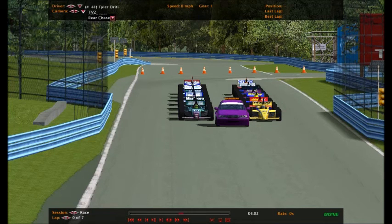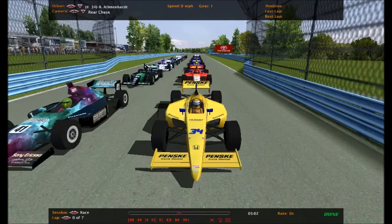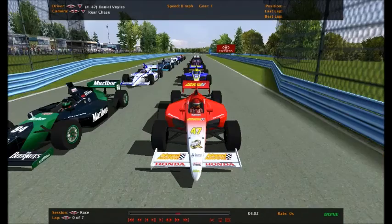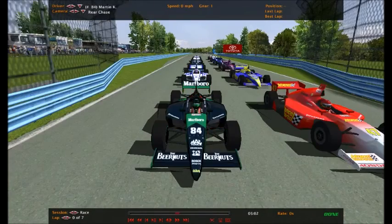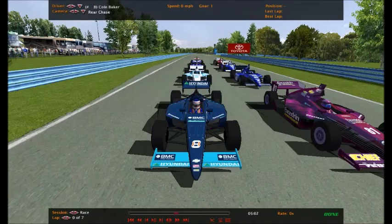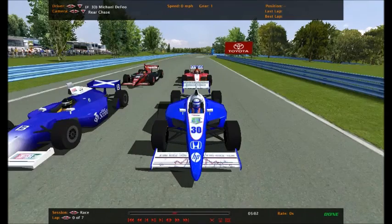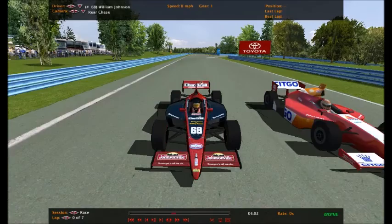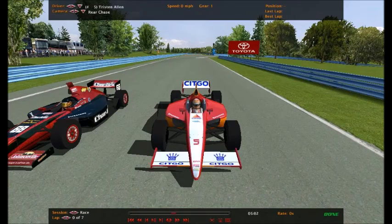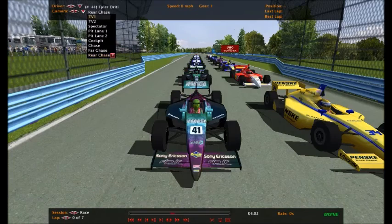Anyways, Tyler already in the number 41 starts on the pole. Alongside him, it's the Freedom 50 winner, Eric Almenhart. Then we have ourselves Daniel Voiles, Martin Kay, Garrett Sinor, Kyle Martins, John Andrews, Cole Baker, Griffin Lynn, points leader Caleb Hoffman in the number 35, Aiden Shepard, Michael DeFeo, Tristan Allen, our last winner here in the CSX IndyLights Series, and William Johnson. That's the full field starting here at the Watkins Glen International.